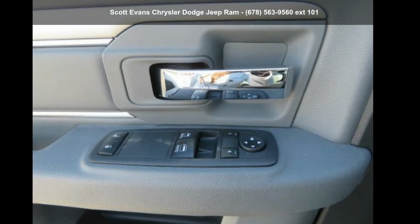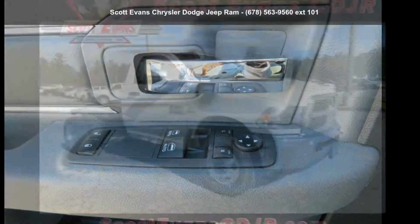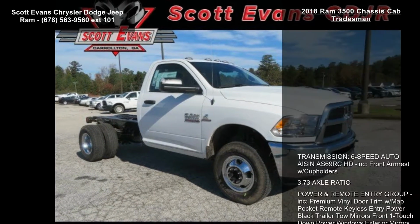Step into the Ram 2018 3500 Chassis Cab Tradesman. This may be the set of wheels you've been looking for.